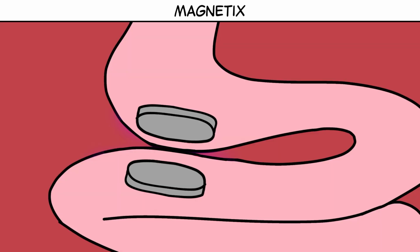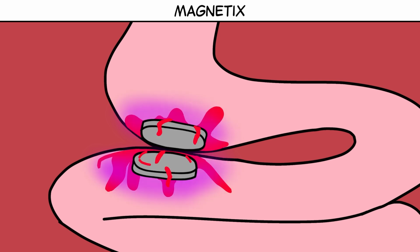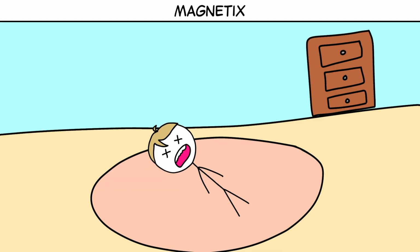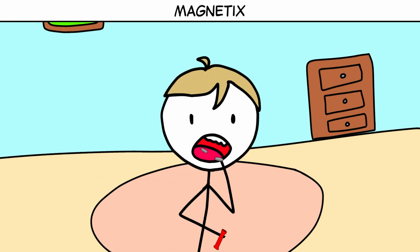When multiple magnets connected within the intestines, they could create blockages, perforations, or even cut off blood supply to parts of the intestine, leading to severe medical emergencies that required surgery. In 2005, a 20-month-old boy tragically died after swallowing several magnets from a magnetic set.